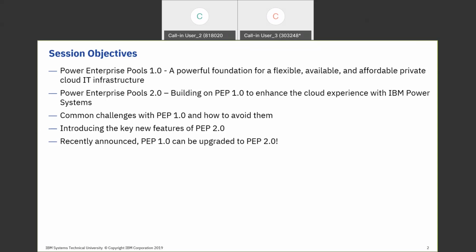Then once I've done those pieces, we pass over to Turgut to explain how Lab Services and also our own IBM products can be combined with the Power Enterprise Pools technology to help deliver the benefits from where we see at this point moving on.